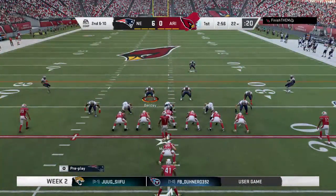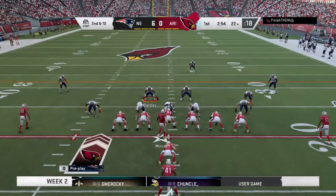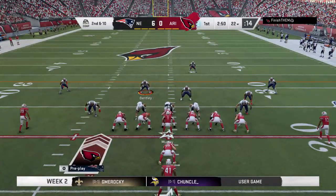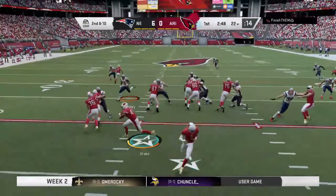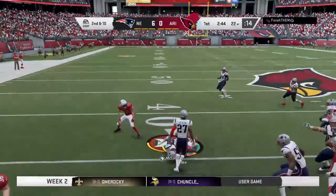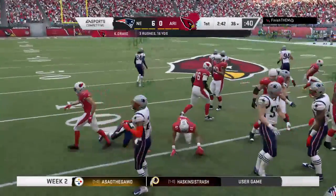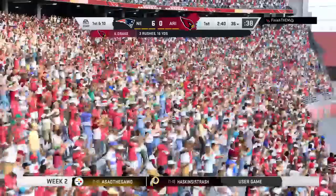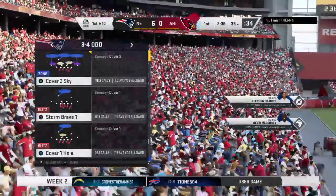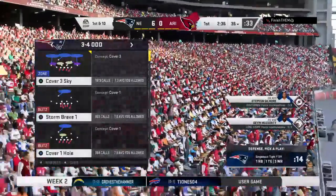Officially nothing on that last run. They'll try again, 2nd and 10. Running, it's Drake. And he's got some space here. And they're able to get this one across the 35. That goes for 14 yards, 1st down Cardinals. This running game's so important for them, and they know that.